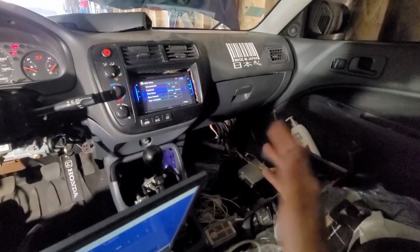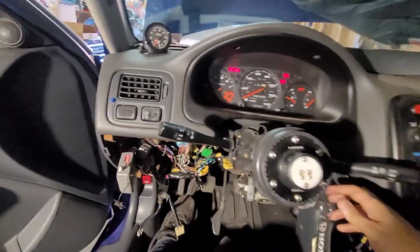Don't mind the mess also. Like I said, this is a mock-up. I'm gonna tuck all that away once the car is finished and actually running.